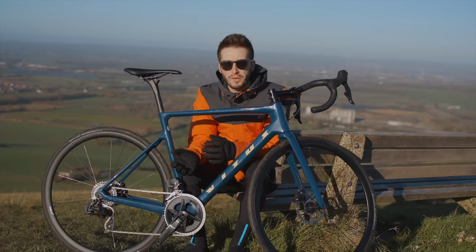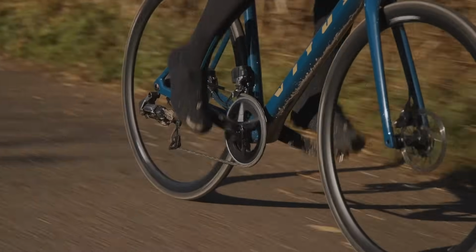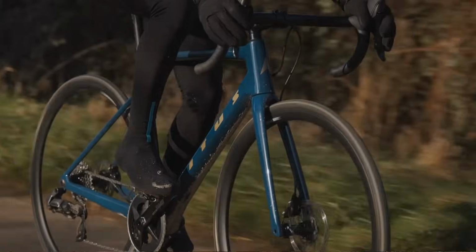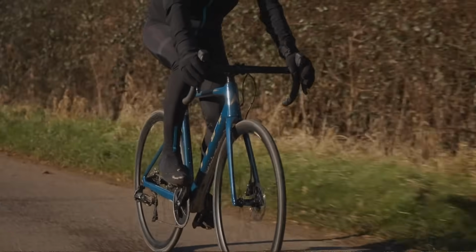It's a really responsive frame with a short wheelbase and sharp steering. And when you stamp on the pedals, there isn't a hint of side-to-side movement from the massive bottom bracket. It feels planted on quick descents, and when you push the bike hard into a bend, there's no flex-induced understeer, and no chatter either under heavy braking or steering loads.